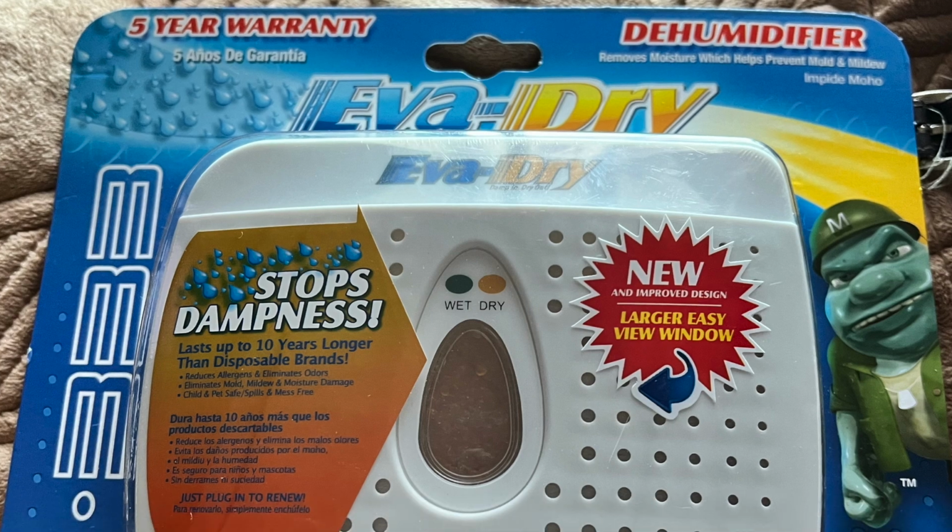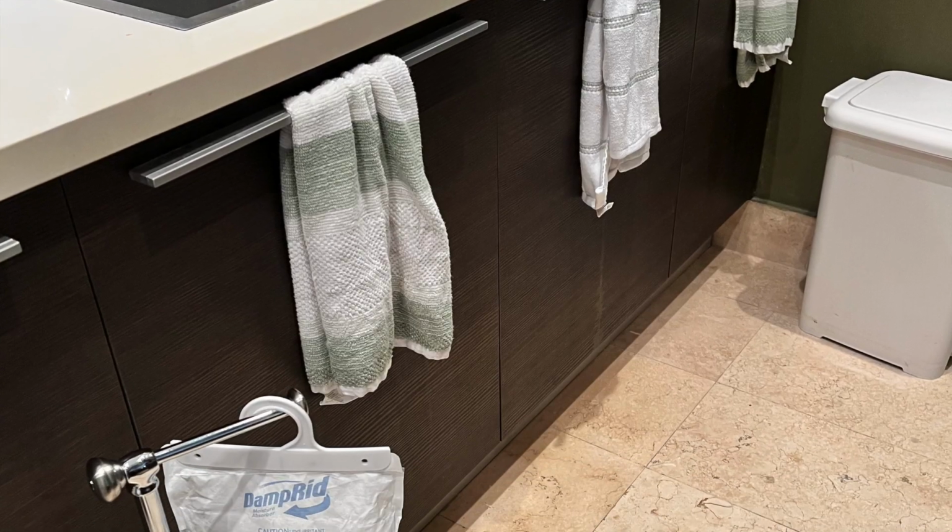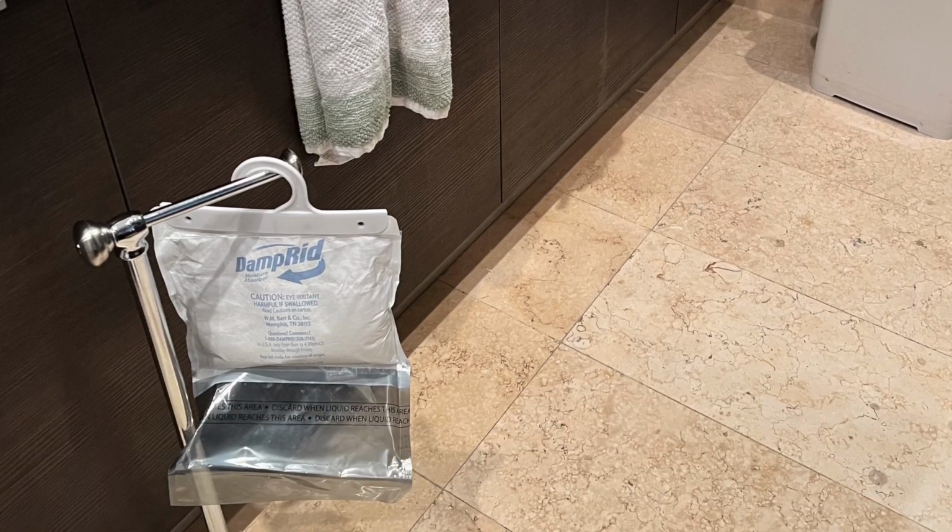They were placed throughout the apartment because I was leaving for the US for a few weeks before my big move. The AC was left on to circulate the air, and Damp Rids were placed in the closet, the bathroom, bedroom, living room, and kitchen to collect moisture while I was gone. But clearly, that wasn't enough.